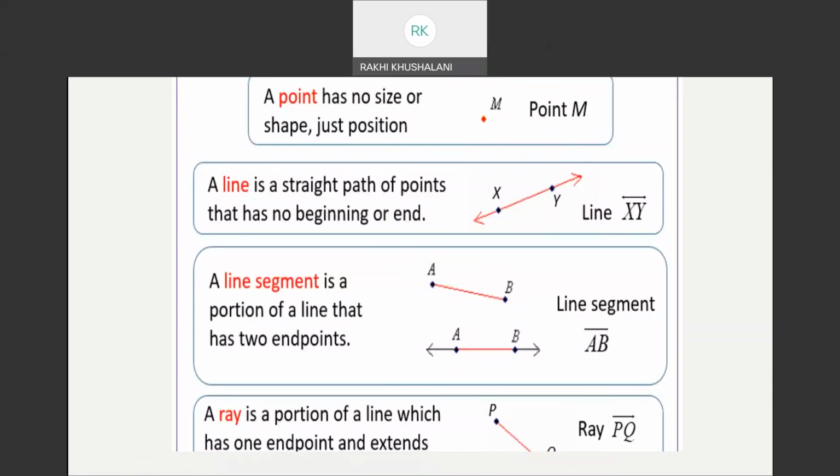Now, I will just have a recapitulation of what exactly you have done in 4th standard. This is not something new. Geometry chapter was done in 4th standard. Same chapter 7. In 4th standard also, here also it's chapter 7. Now, there were few things you already did and practiced and revised, and even you practiced while drawing also. That was a point has no size or shape, just a position.